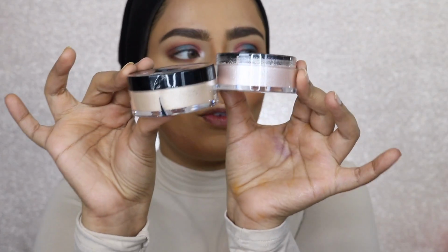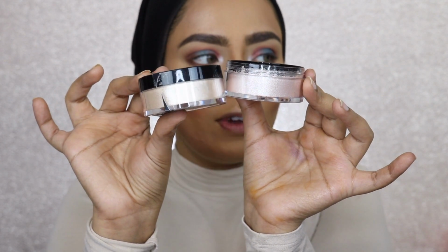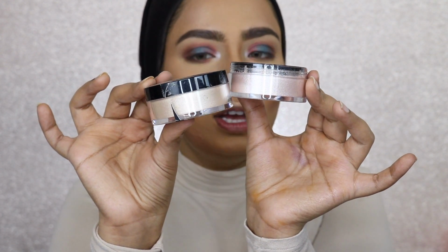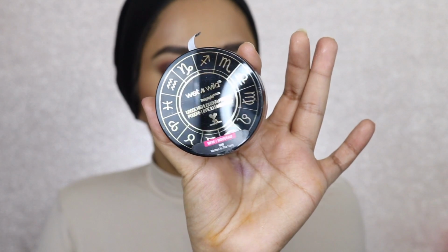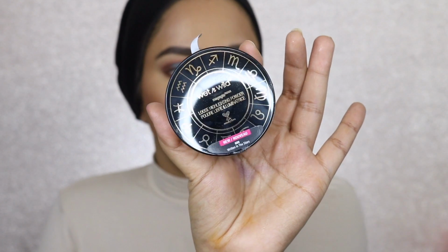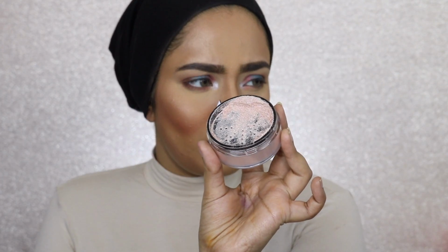As you can see, right here, if you compare these, the Gothographic one is a lot more gold, whereas this one is a little bit more champagne-y. And this is the little packaging of it. Again, all the zodiac signs are on the cap. So cute. Okay, and this is how this looks. It does look a little too pink to me. Oh my god.